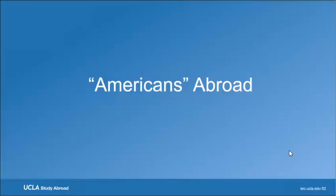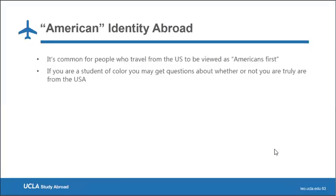Finally, very quickly, I'll go through this notion of Americans abroad. When we're traveling outside of the US, it's very common for people to identify you as an American before any other identity. For example, I'm Mexican American, but others may say, you are American, totally disregarding my Mexican identity. So it's very easy for others to just think of you as American first.